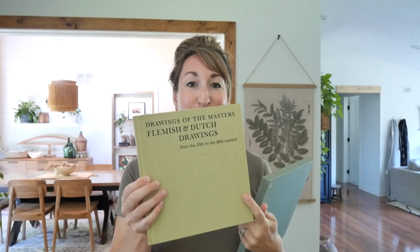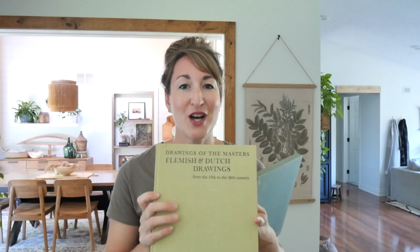It has a really cool cover, and so I'll preserve the covers. I will leave the pages intact that I'm not using, but I am gonna cut out the pictures and I'm gonna show you how to create a really easy vintage artwork gallery wall for a very small amount of money. I paid $34 for these 2 books, and it's gonna create tons of art out of it.